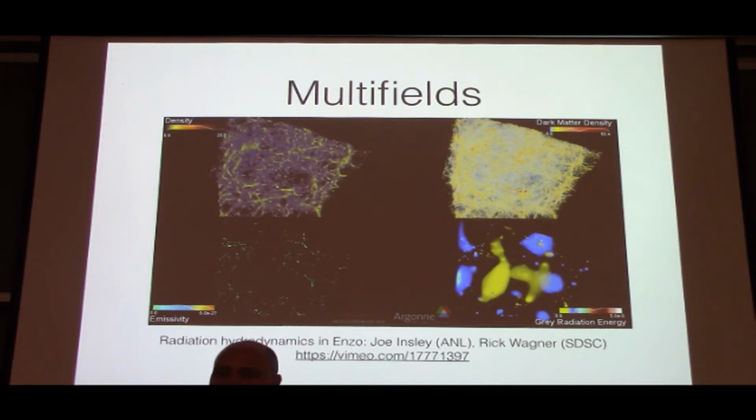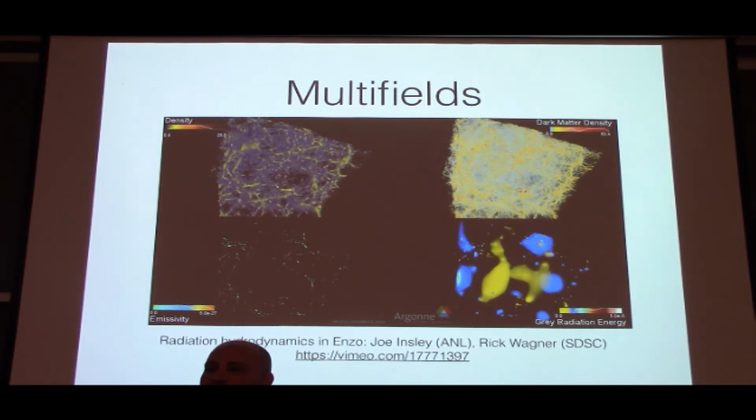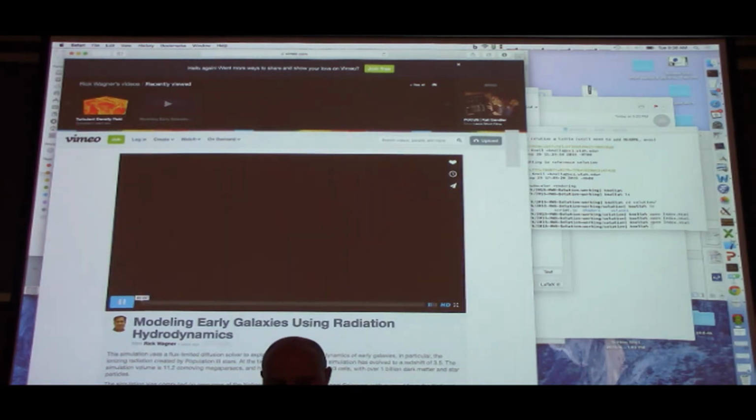In addition to scalar, vector, and tensor fields, you also have this concept called multi-fields. Multi-fields are really just a fancy way of saying one simulation with a bunch of scalar fields, all of which overlap. For example, in this ENZO cosmology simulation, they were interested in 4 scalar fields: density, dark matter density, emissivity, and gray radiation energy. They wanted to show these all at the same time. Let's see if I can show this little video. This is work that Joe Insley did a few years ago.